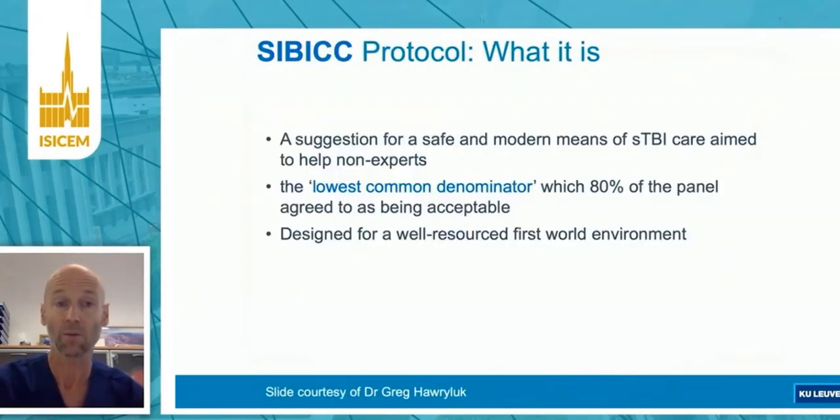Now, when it comes to the CIBIC protocol, it's very important for clinicians to understand what it is. It means that there's a suggestion for safe and modern TBI care.